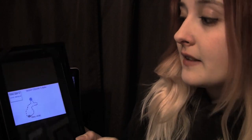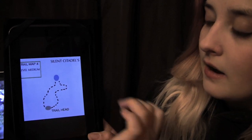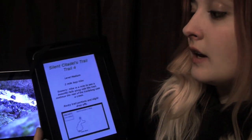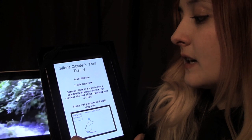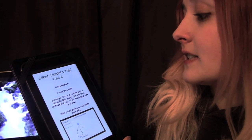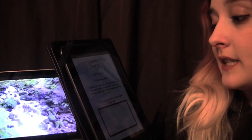So moving up, to level medium. First we have Adeles Trail. You can see the loop, the trailhead, and up to the falls. The details on this one, we have level medium, as I said. It's a 2-mile loop hike. The scenery, hike in a mile to see a beautiful falls alongside the trail. Continue the rest of the trail alongside a creek. Alright. Now this does say it's a rocky trail in portions with slight drop-offs. That's why it's moved up to a medium level.